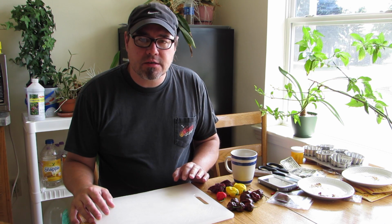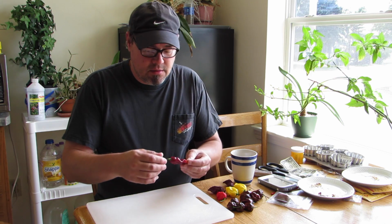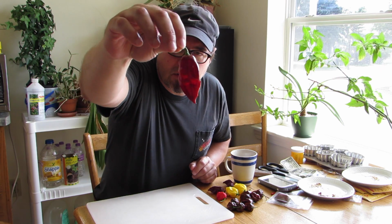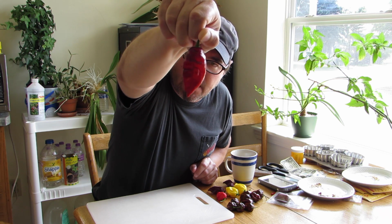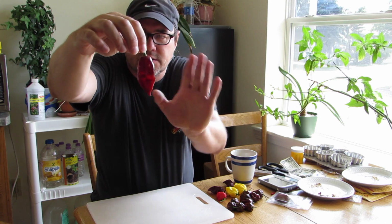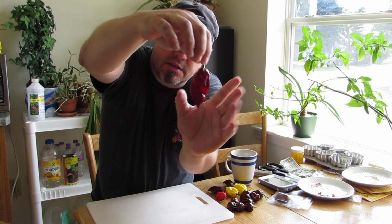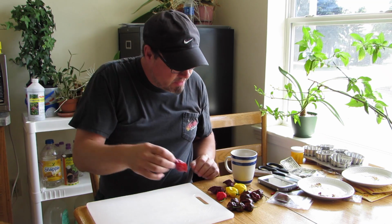These are some really nice looking pods. The one I'm going to review is the Pimenta Shadow. Really cool looking. Nice and dark on one side, a little bit lighter on the other side. Very cool. You can see the size of it. It's a little bigger than most ghost peppers, I would say. It's a good size pod.